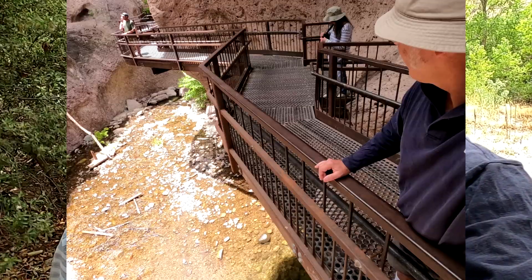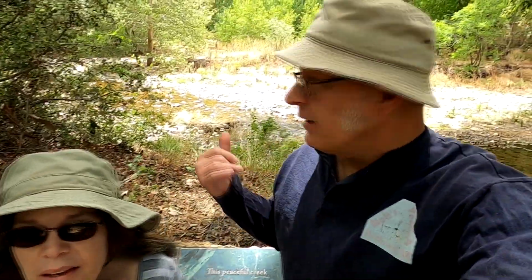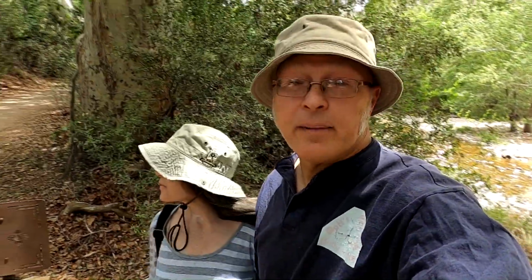All right, we just got to the Catwalk. It's a recreation area in Glenwood, New Mexico. And as you can see behind us, there's the creek. It's the Whitewater Creek that comes down from this mountain. It's flowing pretty good. It's really shaded here. It's about 85 degrees. It's not bad.